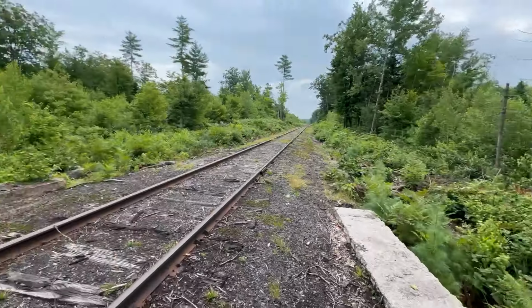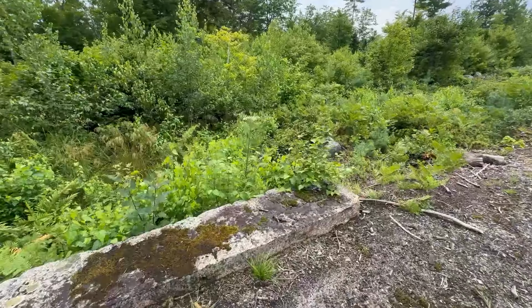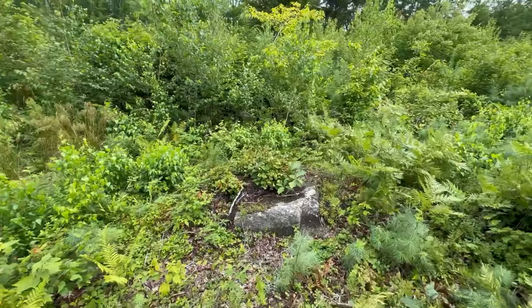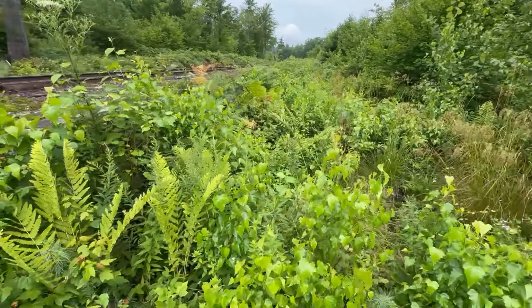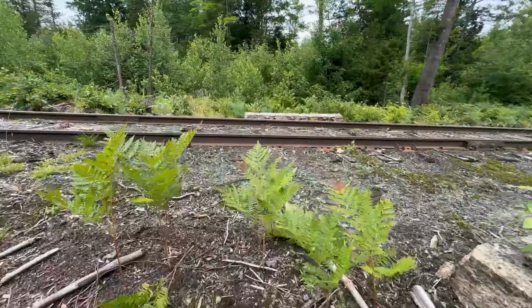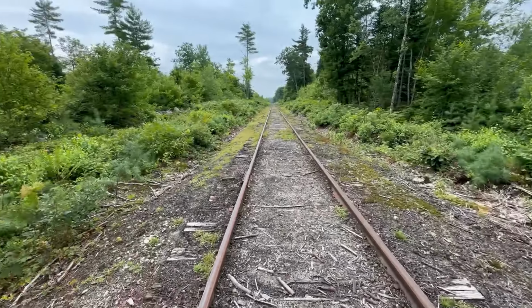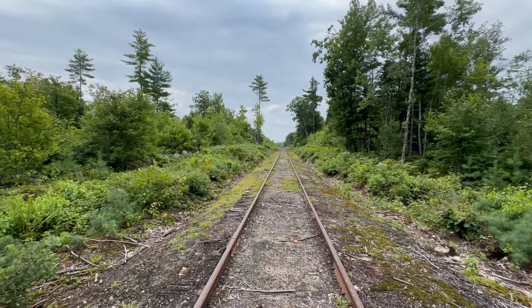Other than a bird kind of chirping or something behind me. Yep, this is the other side here. Actually sounds like a raccoon. It could very well be. This one's growing in, but you can see the stone right there. Kind of cool. So we'll go a little ways more. Yeah, I can find something up here.